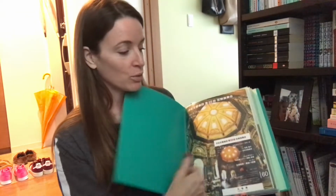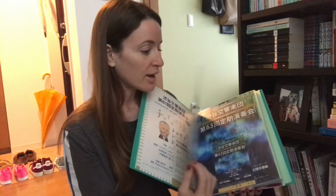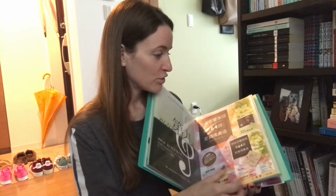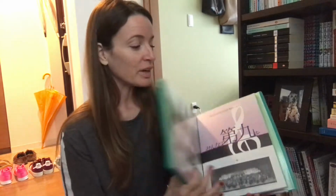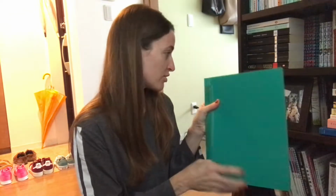But for this one I really like because it's all of the orchestra concerts that I've been in. So I've kept all of the flyers associated with my orchestra, and then it has all the programs. So I love this. This is a really great collection of memories.